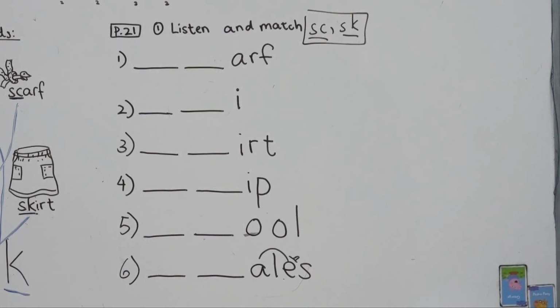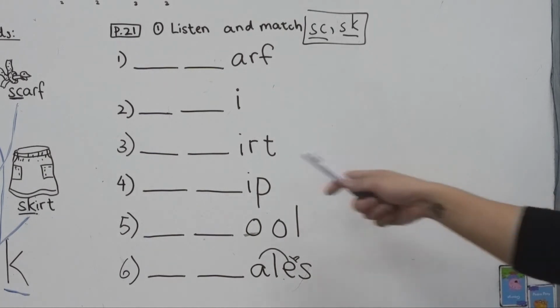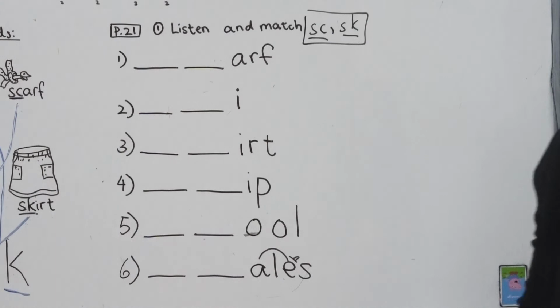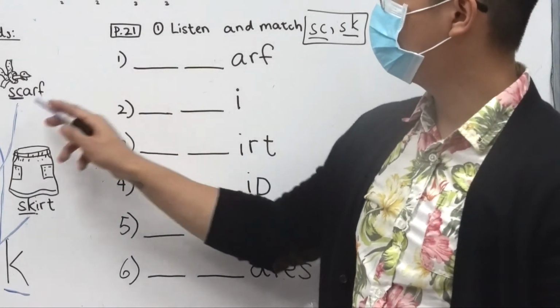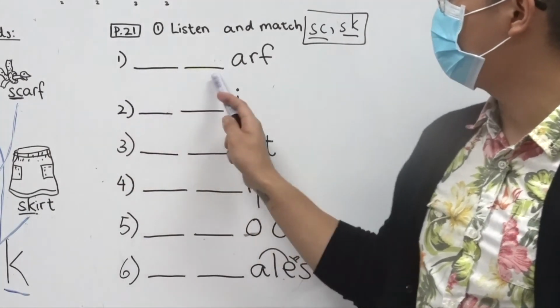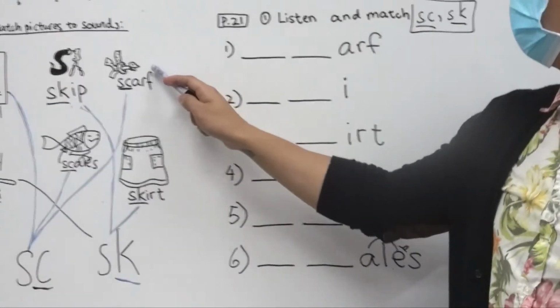Which one, how to know what to use? We can look at the picture. Go back to page 20, right? You can look at page 20, the same pictures, right? So the first one is scarf, right? Scarf. How do we spell scarf?